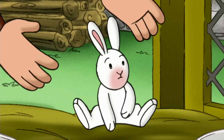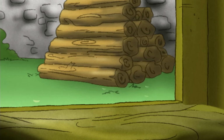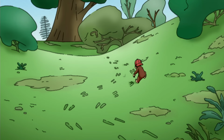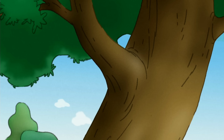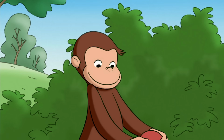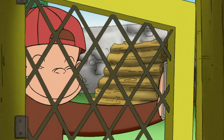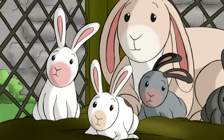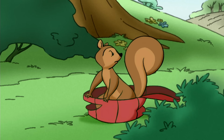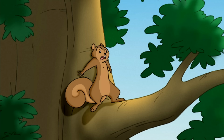One down, six to go. Three down, four to go. Squirrels don't like surprises, not even small ones. He counted the bowls. He'd caught Whitey, Spotty, Black Ears, Cottontail, Brownie, and a jumpy squirrel. Ooh. Add being grabbed by a monkey to the list of surprises that squirrels really don't like.